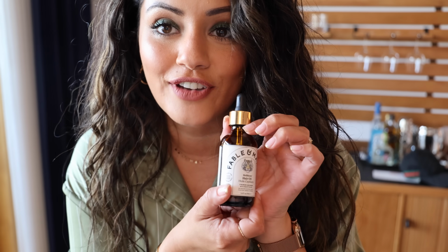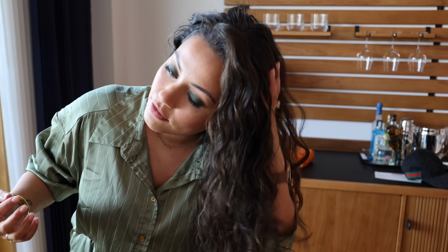I am going to pop a little bit of hair oil into my hair. This is the Fable and Mane hair oil. I love this so much. My hair is a little bit frizzy. I didn't get to dry it properly this morning, so we're just going to roll with it. And I'm going to scrunch this into the top part of my hair. It will definitely calm down by tomorrow, but this is the vibe that we are going for right now.